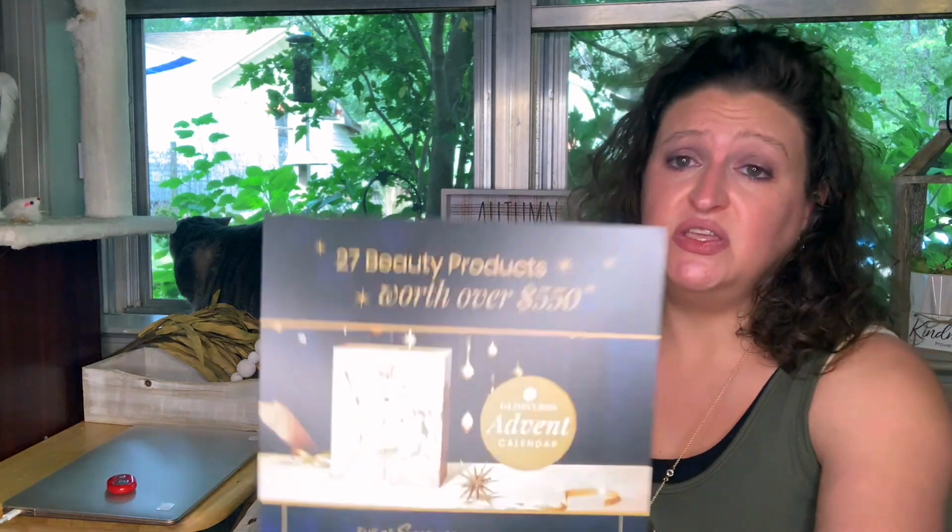And an advent calendar came out, y'all. This calendar is $89. I have been trying to decide if I'm going to get it or not. $89 is a lot. But, you know, the Look Fantastic one is like $115. It does say that it's got 27 beauty products worth $550 in it. And it does have a cute little sleek look this year. I don't know. I'm tempted. Featuring Glow Recipe, Elemis, and Viktor & Rolf. I haven't decided. You know how I am with the decisions.